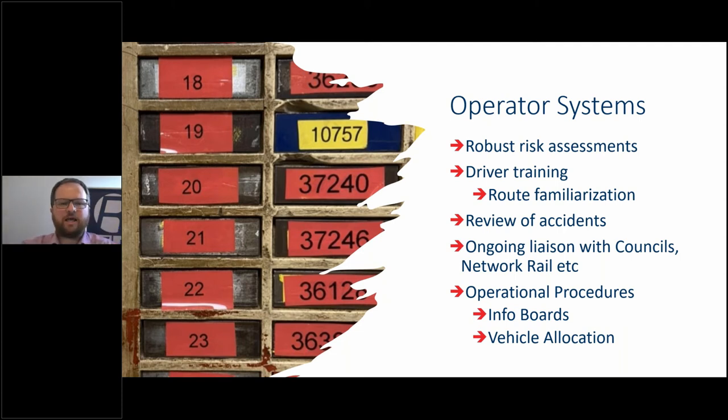But perhaps one of the easiest and simplest ways of reducing the risk is to make sure that vehicle allocation is robust and bears it in mind. Picture from Graham, I believe, of one of their allocation boards. Really quite nice and simple.